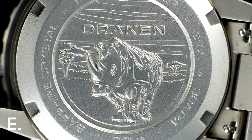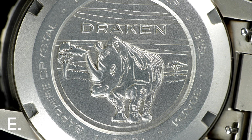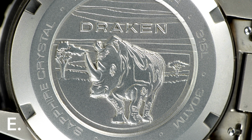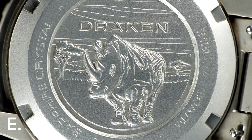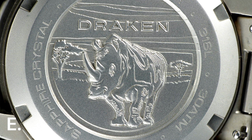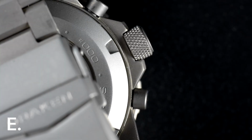Another beautiful highlight is the embossed rhinoceros on the back against the backdrop of the Draken logo. The surrounding print is also the only place where you are told about the 300-meter water resistance. Again, a very Germanic approach, where you don't shout about one's qualities everywhere. It's more implied through design rather than dull print that this is a piece that's built to last.